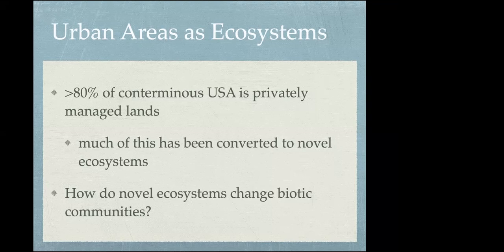Now, the problem that we have created here is that we've converted a lot of our private lands to what are now called novel ecosystems. The term novel ecosystem simply means that this is an assemblage of plants and animals that had never before been there on the face of the planet. We have introduced a lot of exotic species, as Dotty said, with the flowers and other plants that we plant in our yards.